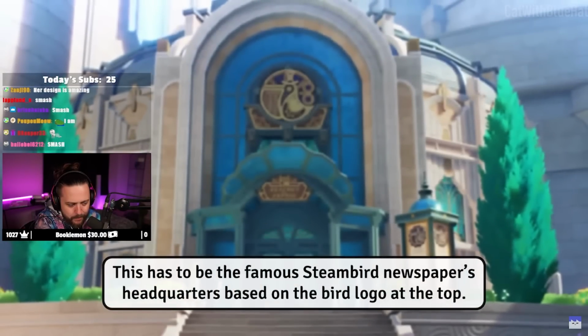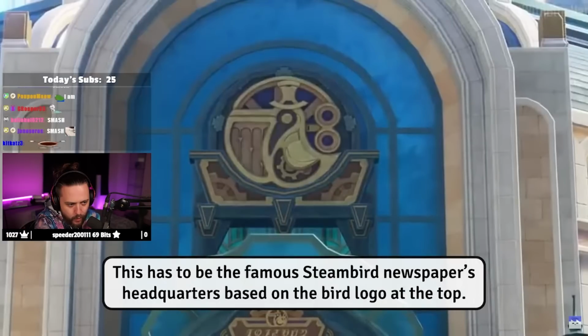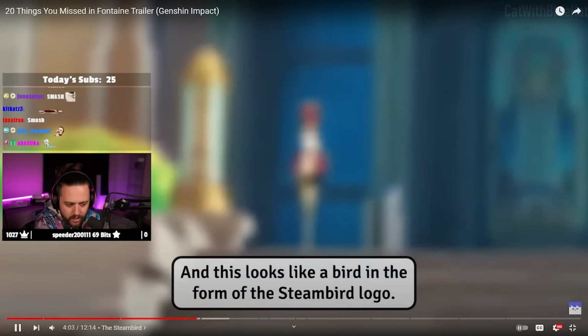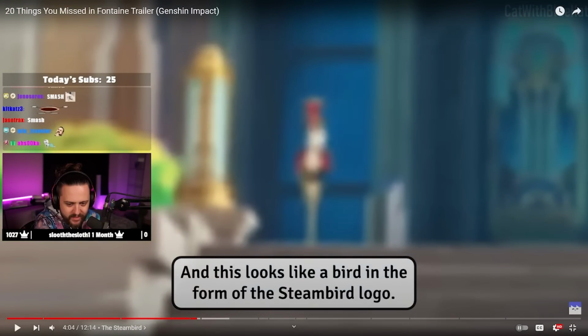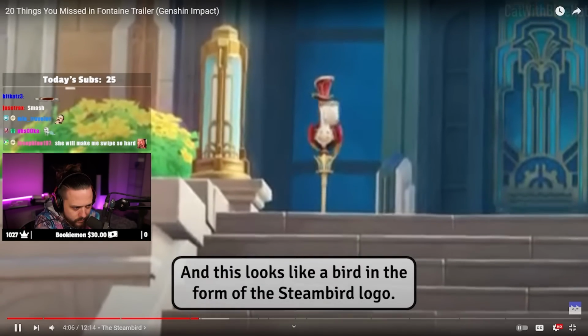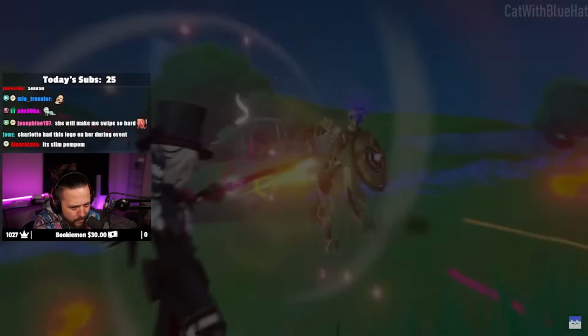This has to be the famous Steambird newspaper's headquarters based on the bird logo at the top. Didn't I say that? I'm pretty sure I said that, and chat said copium. And this logo looks like a bird in the form of the Steambird logo. It's a pelican! Or am I blind?